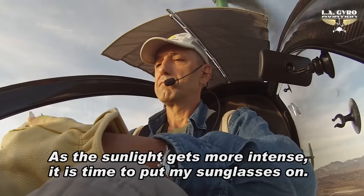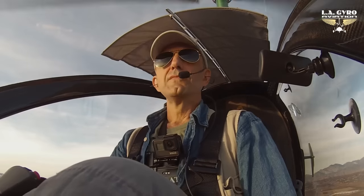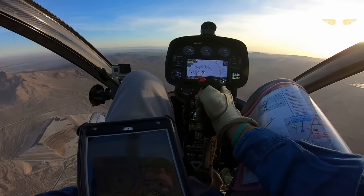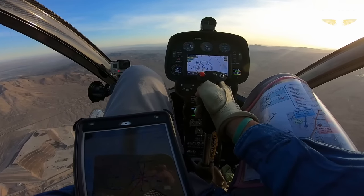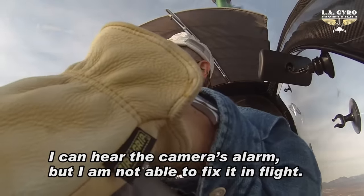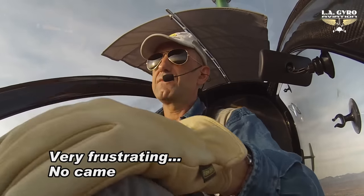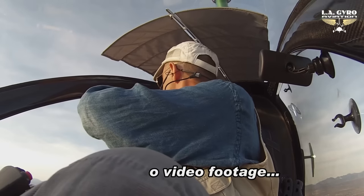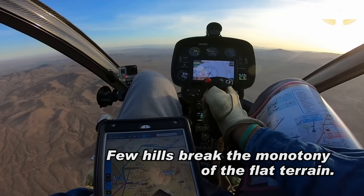As the sunlight gets more intense, it is time to put my sunglasses on. I can hear the camera beeping, but I'm unable to figure out what's wrong with it and fix it in flight. This is very frustrating. With no running camera, there will be no video footage. Few hills break the monotony of the flat terrain.